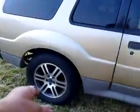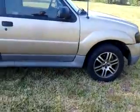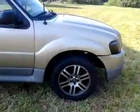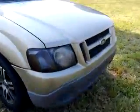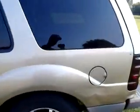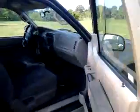My rims, I got those off of Craigslist, the 2007 limited edition Iron Man rims that came on a 2007 Ford Explorer. My headlights and taillights, I took those off and sprayed those with that spray-on tint a while ago. It was like $12 a can. You get that at the auto parts store.